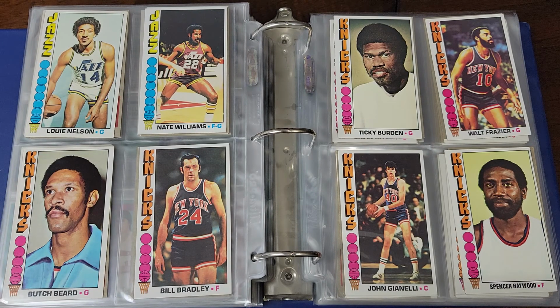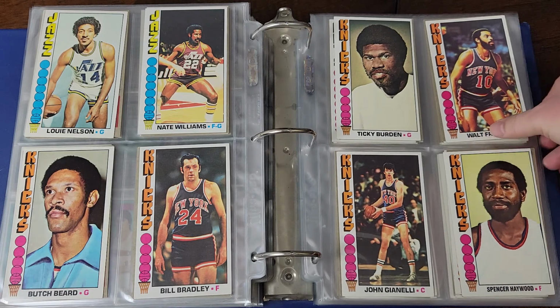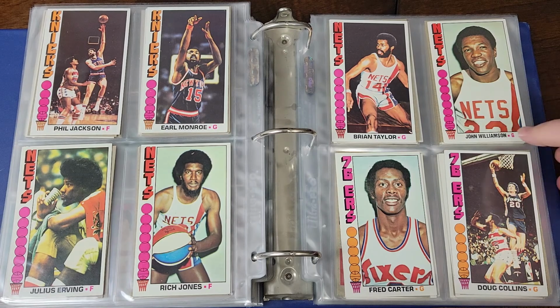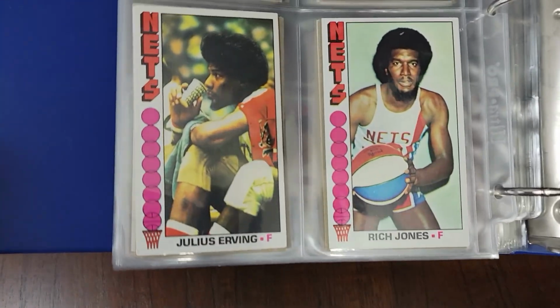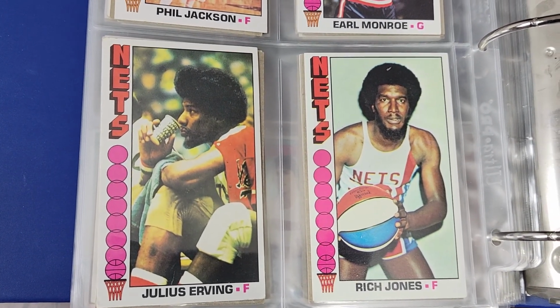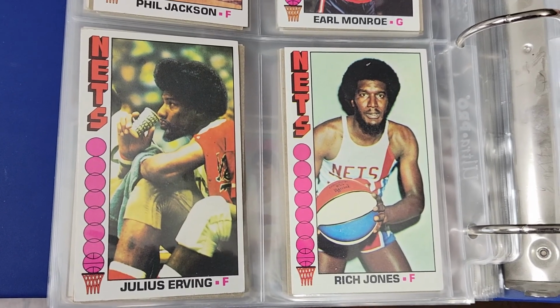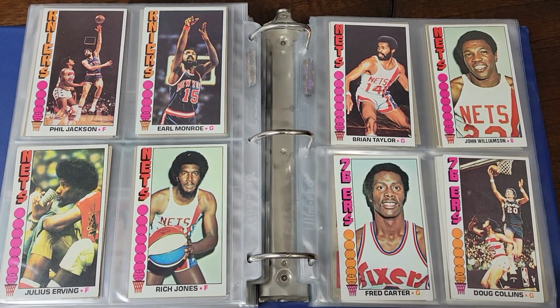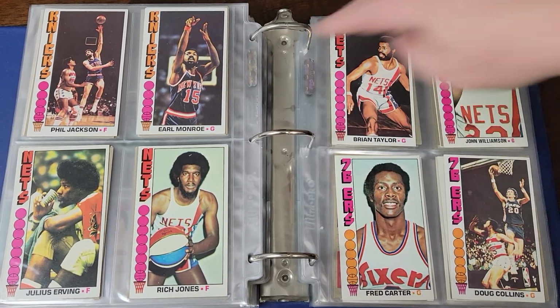Then we get to the New York Knicks. Some of their stars from the 70s were still hanging on here. Bill Bradley and Walt Frazier, for example. In my opinion, the best card in the set is the Dr. J here. Hold that one up close. Gotta love how he's sitting there, taken out of the game. Look how tiny that little cup looks in his hand. But that's one of the better cards in the set. There's the Dr. J. Earl the Pearl Monroe also in here.